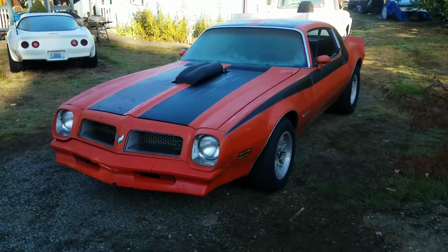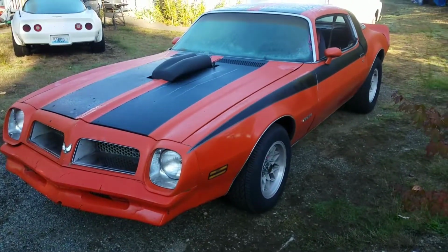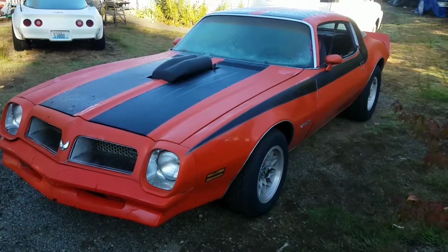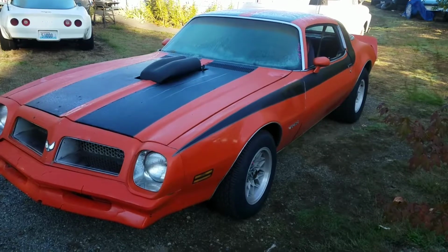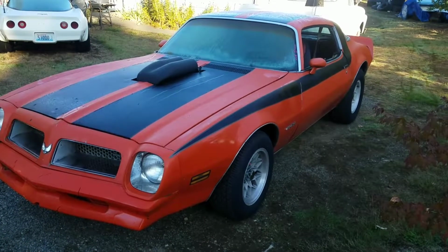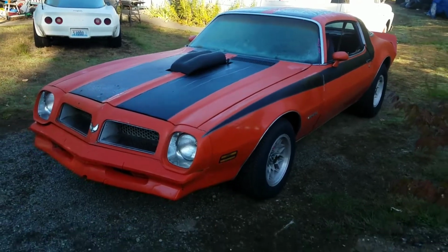It runs good. It's got 308s with 275/60s in the rear, 2.5-inch exhaust, Magnaflow XL mufflers with an H pipe, and it'll spin the tires. Obviously it hooks up because of the freeway gears and the big tires on this thing, but it goes pretty damn well. It has no problem going over 100 miles an hour.